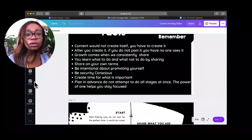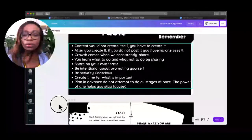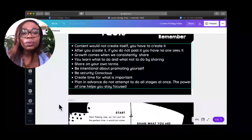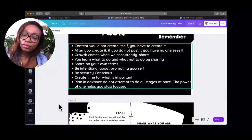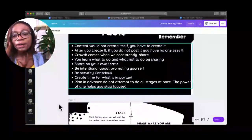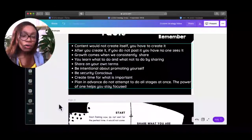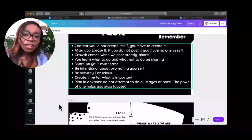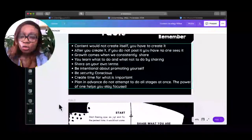How do you create content? By looking at the strategies that will work for you. Coming up with a strategy plan, coming up with an editorial plan after your strategy plan, coming up with a weekly plan, coming up with a daily plan. All these things need to be done. You do not wait for it. After you create it, if you do not post it, no one sees it.